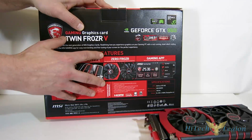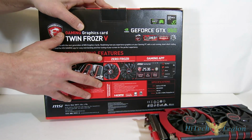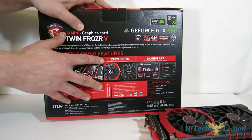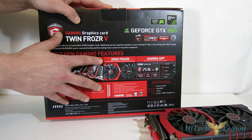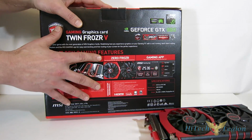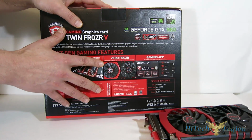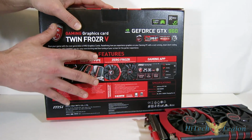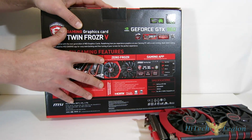Absolutely no fan noise. What we found during testing was the fans actually stayed idle, didn't move until the GPU hit 60 degrees, which it rarely did. This is probably the quietest card we've ever used. Even during testing, fans never topped 550 RPM during stress testing. So you can imagine it was incredibly quiet, never audible outside the case.